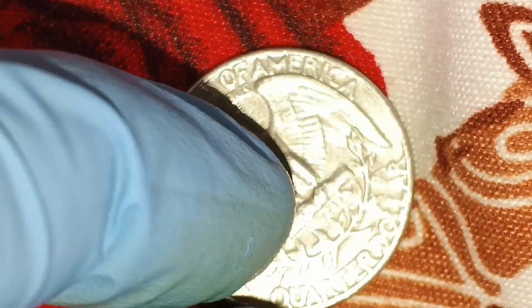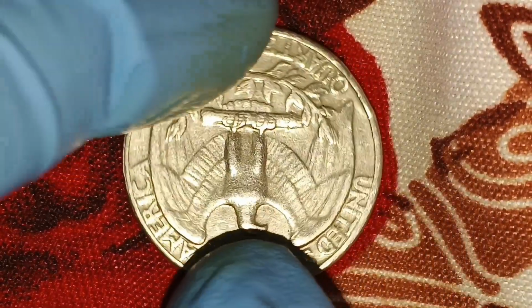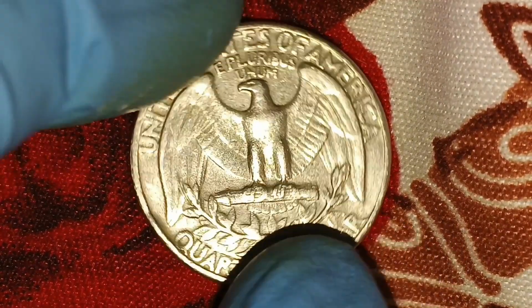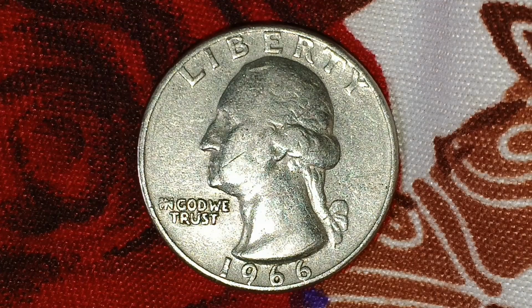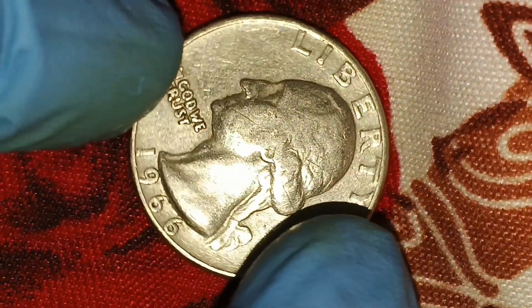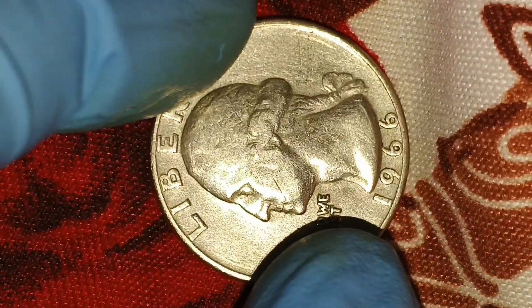The Washington quarter was introduced in 1932 to celebrate the 200th anniversary of George Washington's birth. The design by sculptor John Flanagan features Washington's profile on the front and a majestic eagle on the back. For decades, these coins were made mostly of silver, 90% silver and 10% copper, to be exact. But by the mid-1960s, silver prices were skyrocketing. People began hoarding coins for their metal content, and the U.S. Mint faced a serious coin shortage.